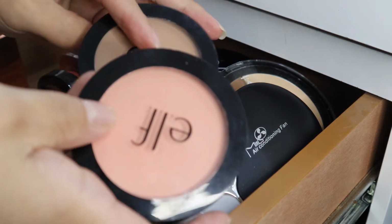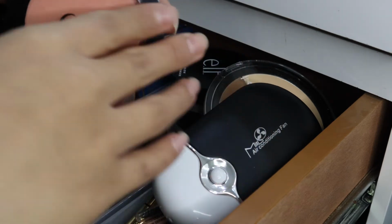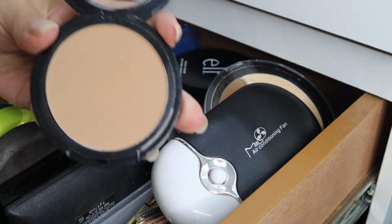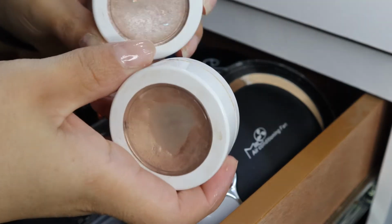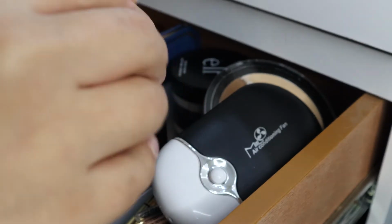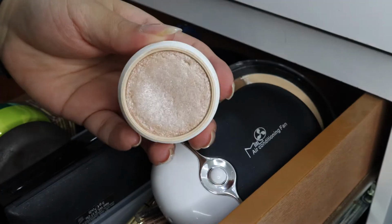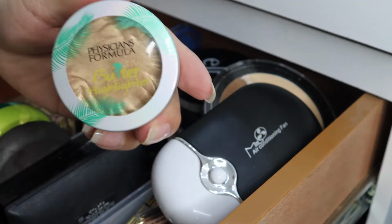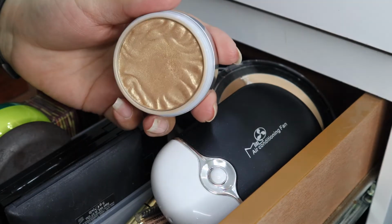Then I have the e.l.f. infused bronzer and blush. The blush is in the shade Always Cheeky, which is just an orangey toned blush, peachy toned blush. And then the bronzer as well. Then I have 2 ColourPop Color Chic shadows. I have one in Wisp. This was an all-time favorite. And then I also have the shade Spoon, which is a nice pinky toned color. And then last in here, I have my Physicians Formula Butter Bronzer in the Champagne. Yes, my all-time favorite.